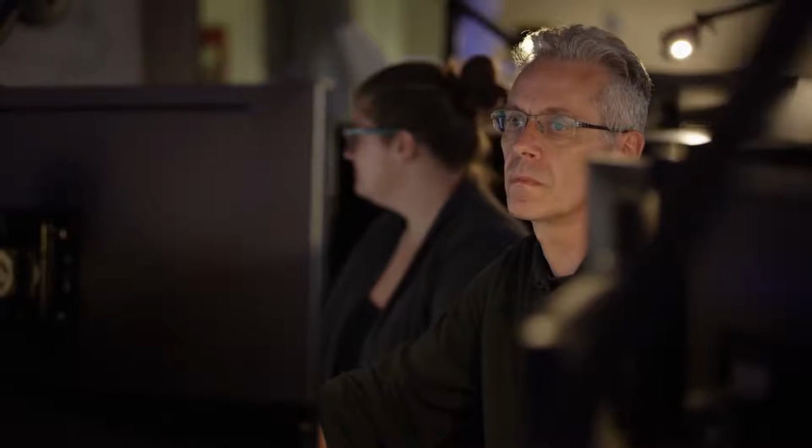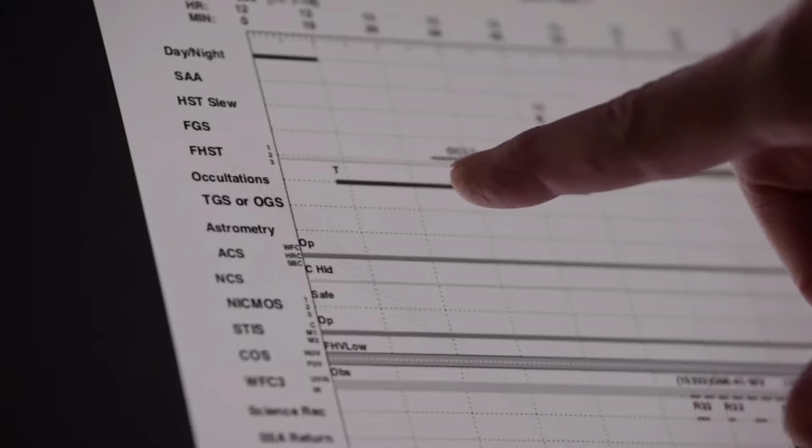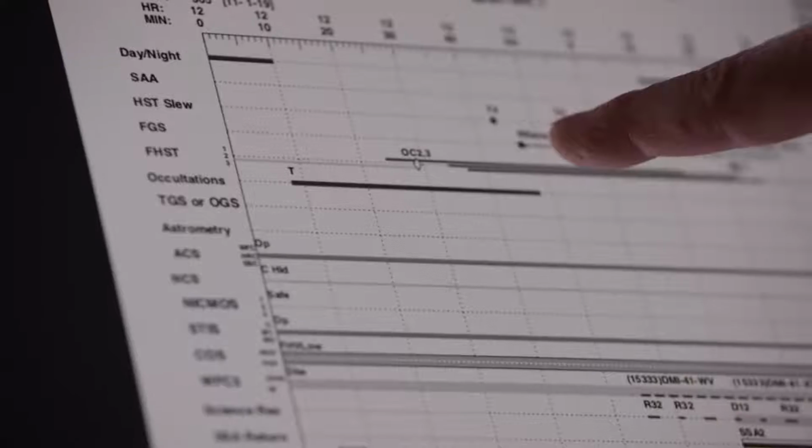We have to schedule it ahead of time. This is not something that Hubble can get around to when it wants to. We have to say, no, at this point in time, on this date, you have to be pointed here and you have to be looking here. We had to really think about how to schedule this. A lot of thought goes into the planning and the execution.